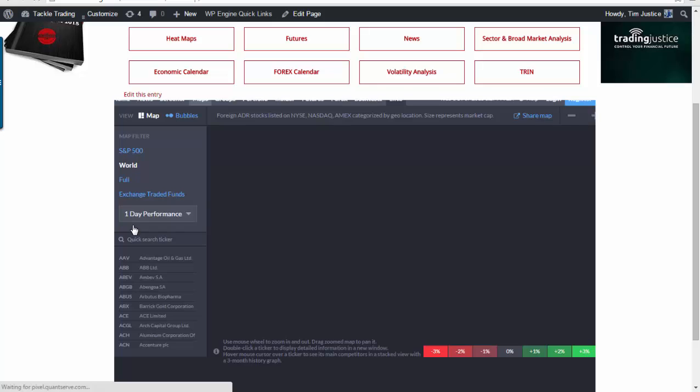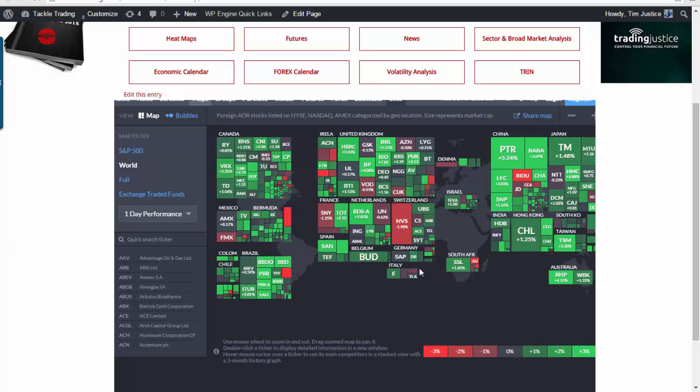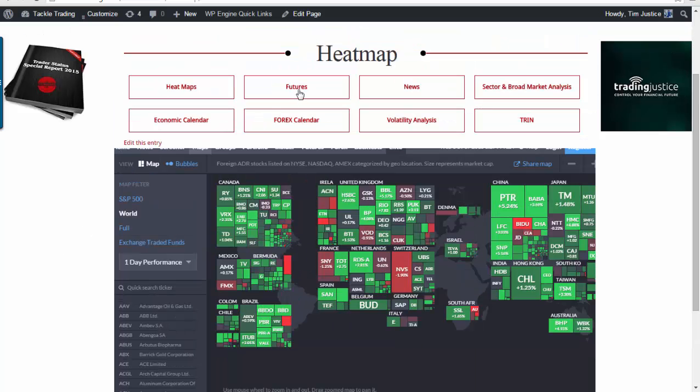Look at the world view of the heat maps, and you saw green, green, green. Pretty much the market's in an upward movement right now. It doesn't mean that we're in a bullish market. We'll look at the big picture on the chart, but we are in an upward surge right now. Let's take a look at the futures tab here.